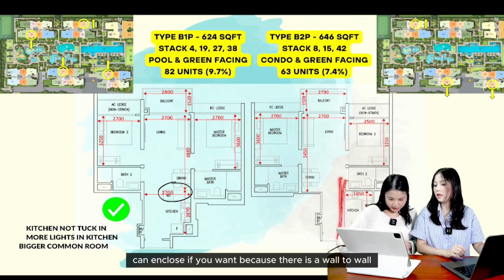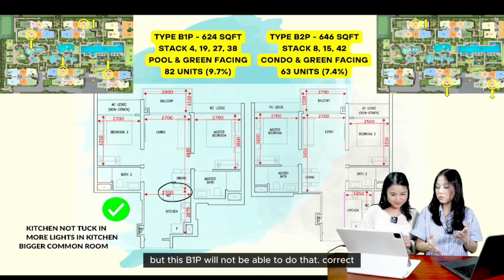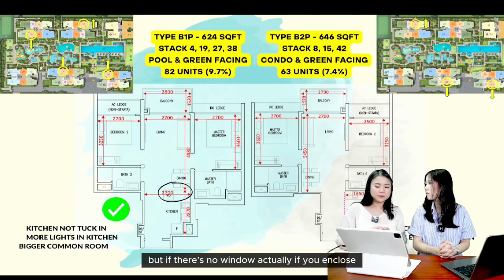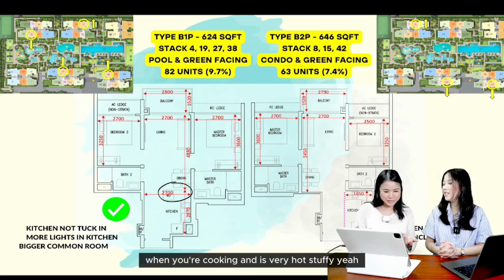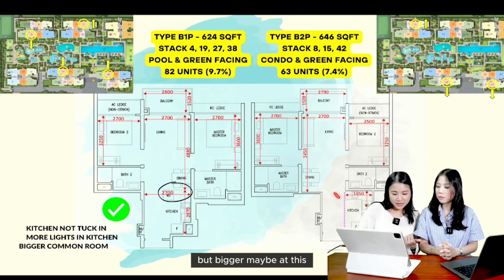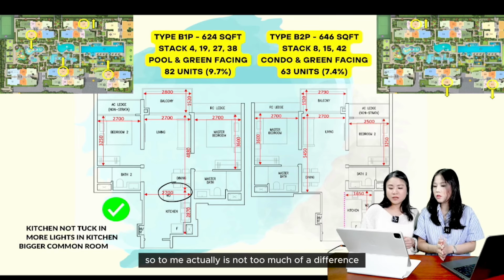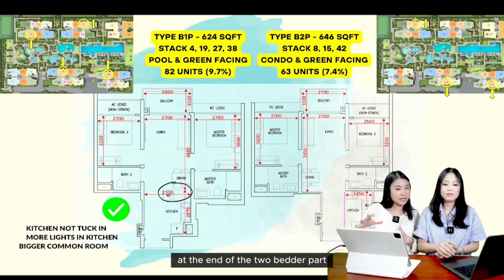Enclosable if you want to. Enclose if you want, because there is a wall you can enclose it with, but this B1P will not be able to do that. Correct. But actually, we always say enclose, but if there is no window and you enclose, it's not very nice. When you're cooking, it's very hot and stuffy. So that's just an option, if somebody wants it. And this one is slightly bigger, but bigger maybe at the corridor space, which you also don't need. So to me, it's not too much of a difference. If you can, just go for the smallest unit. Correct. We will conclude everything at the end of the 2-bedder part.